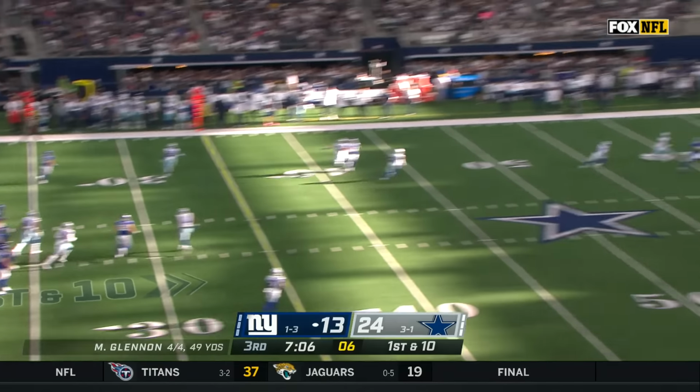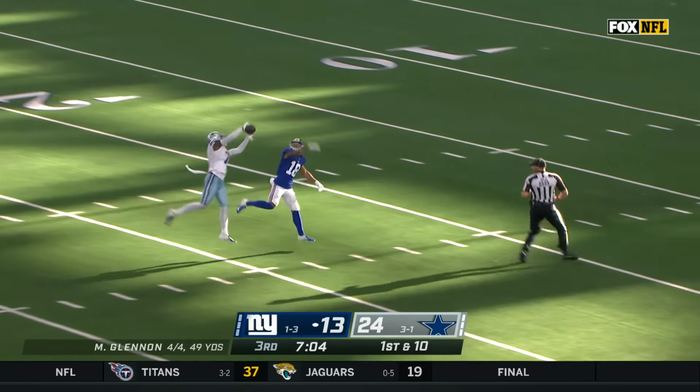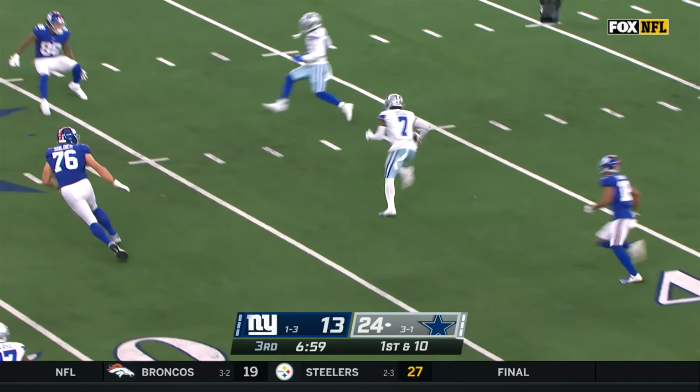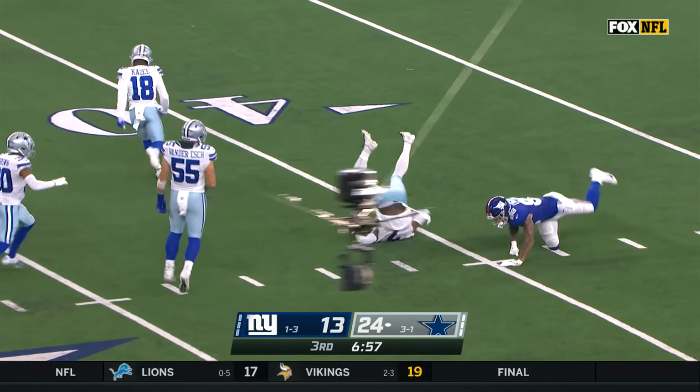Lennon, good protection. Downfield for Board. And picked. Diggs has got another. Number 6 on the year. And tackled at the 41.